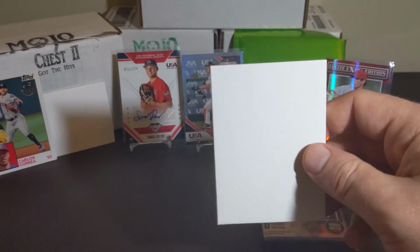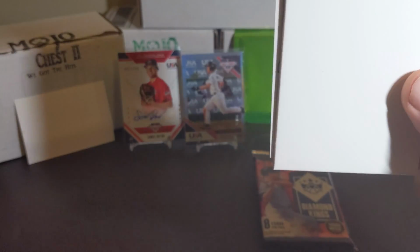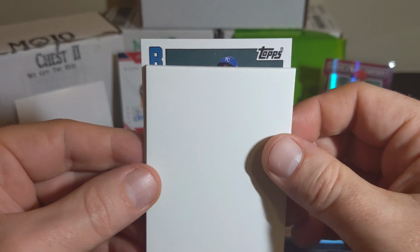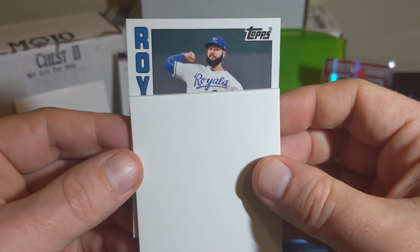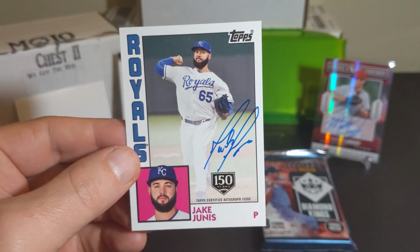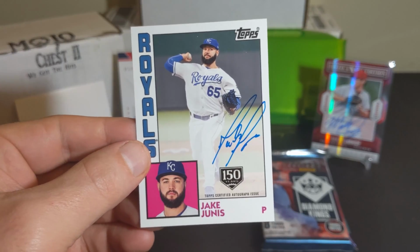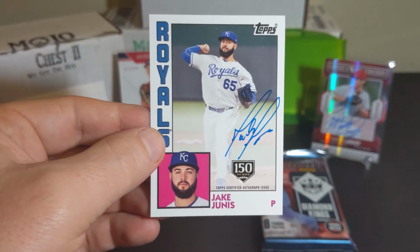Now, let us see what we can do here. Oh, I spoiled it. Kansas City? Jake Junis on card. 150 years. That's pretty cool. I like it.